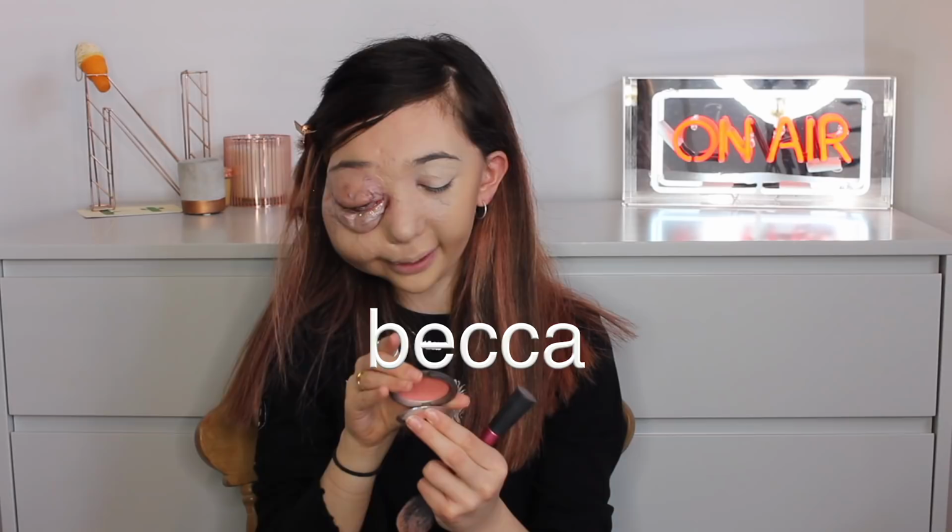Right, now time for blusher. I'm going to be using my fave blush at the moment. This is the Benefit Mineral Blush in Flower Child. It's just such a pretty peachy pink, but it's not too out there, so it's really nice to build up on your cheeks and just gives your cheeks a lovely flush.